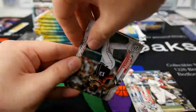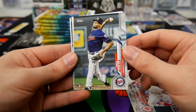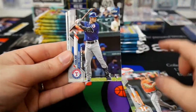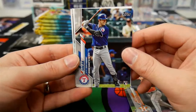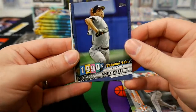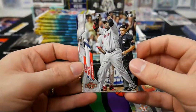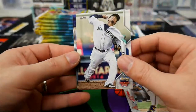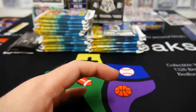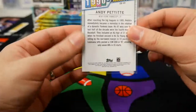Mookie Betts. Rookie of Alcala for the Twins. Nick Solak, rookie debut for the Rangers. And we got our upside down card. It's a blue Andy Pettit, not numbered, for the Yankees. Again, those blues are not numbered.